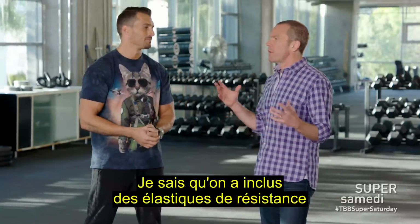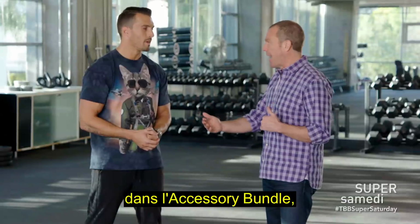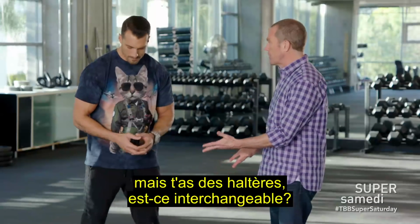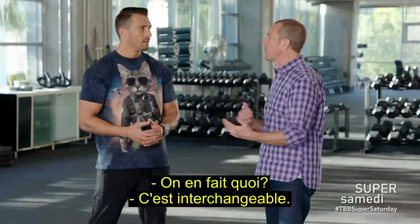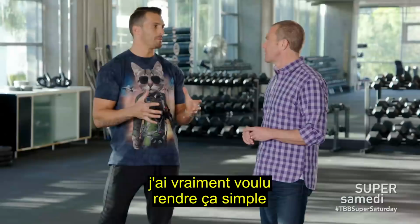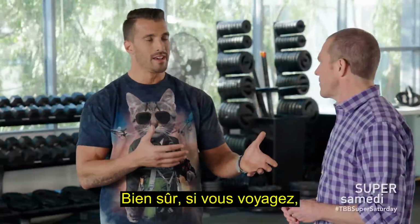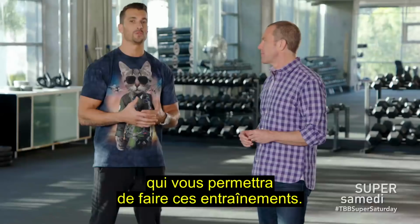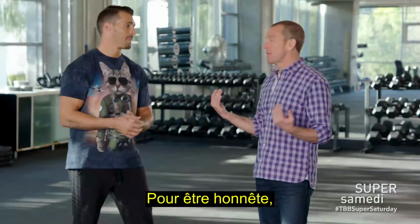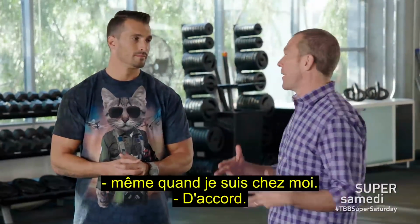Now, I know that we've included resistance bands with the accessory pack, but you're here with dumbbells. Is it interchangeable? How do we put it together? It's interchangeable, but when I was creating this program, I really wanted to make it simple and realistic for everybody. Obviously, if you're traveling, then the resistance bands are a great tool to be able to still do this workout. Well, I gotta be honest with you, I actually like working with resistance bands even when I'm at home.